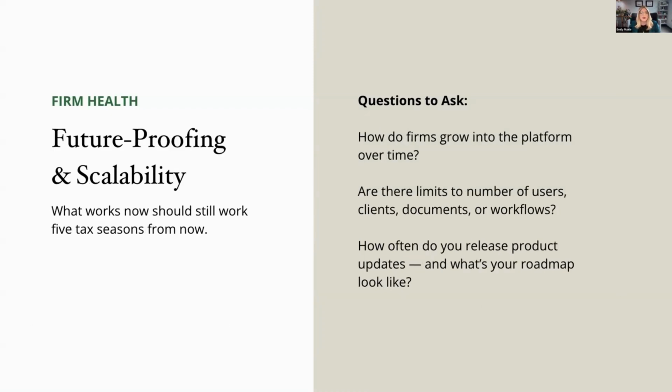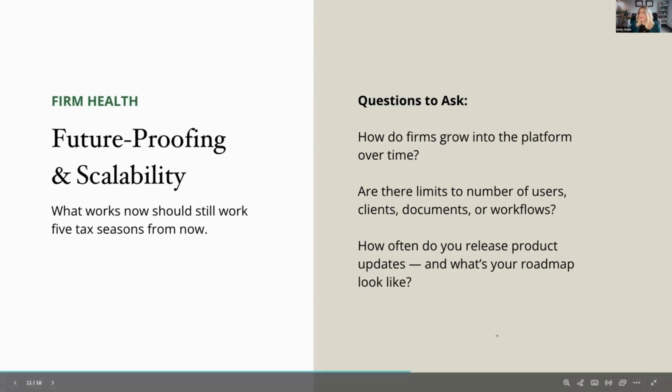Next up in the firm health category is future-proofing. So will this system grow with you? Can it handle a larger team, more complex workflows, new service lines? Ask about their product roadmap and how their customers scale over time. The last thing in the world you want to be doing 2 years from now is replacing this system again.